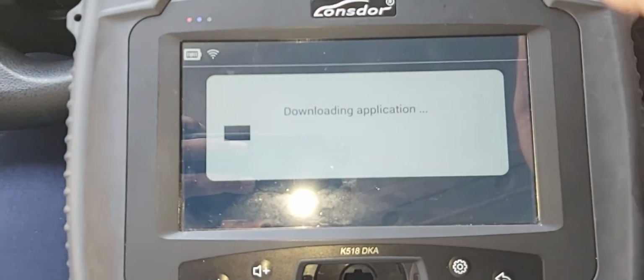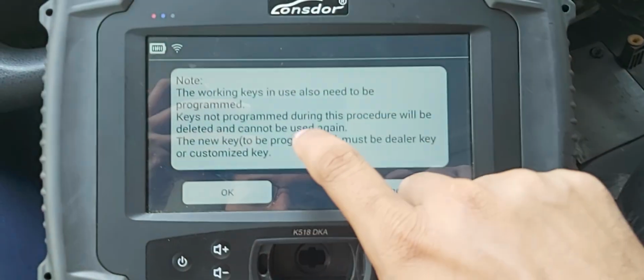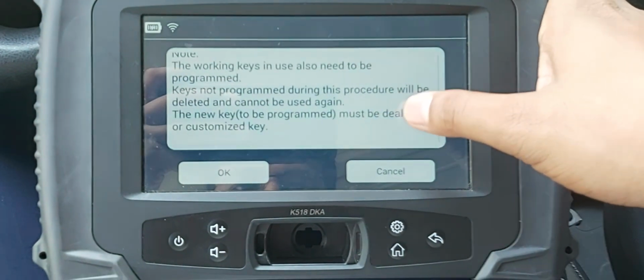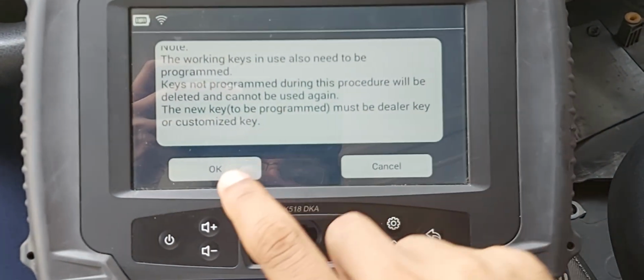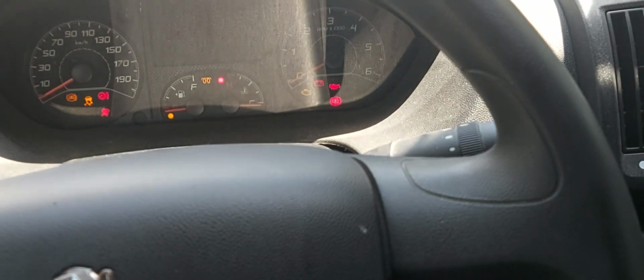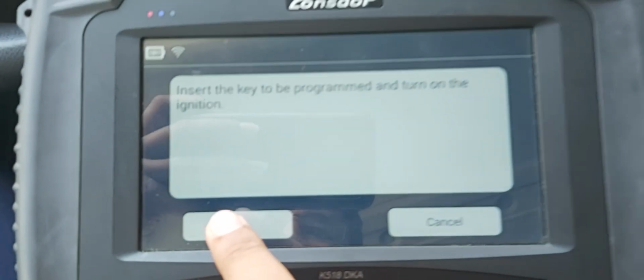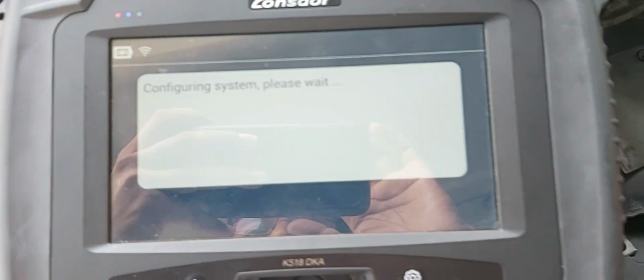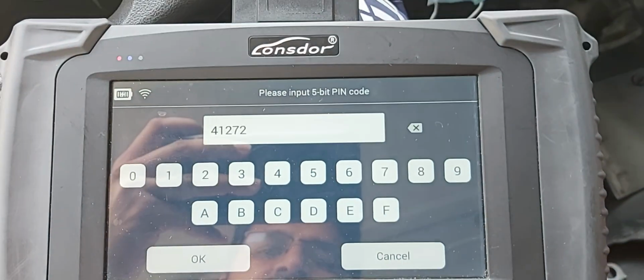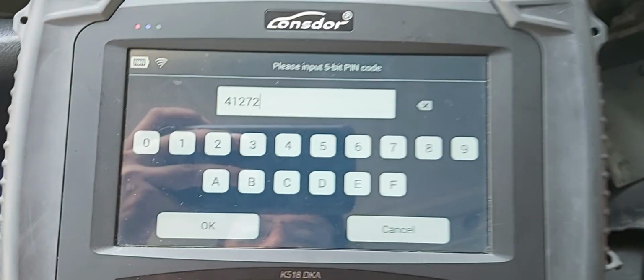And of course it needs the pin code, but I already read the pin code. Okay, note the working key used in programming must be a dealer key. Okay, just put OK. Insert the key to be programmed and switch ignition on. Now you can see there is a light still on. Switch ignition on. The pin code is already there, because I read it with the device, so it takes the pin code automatically.